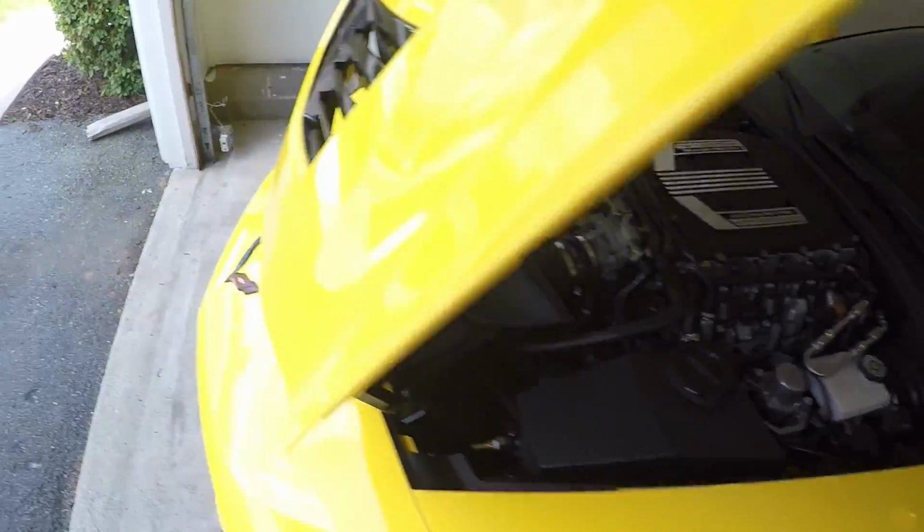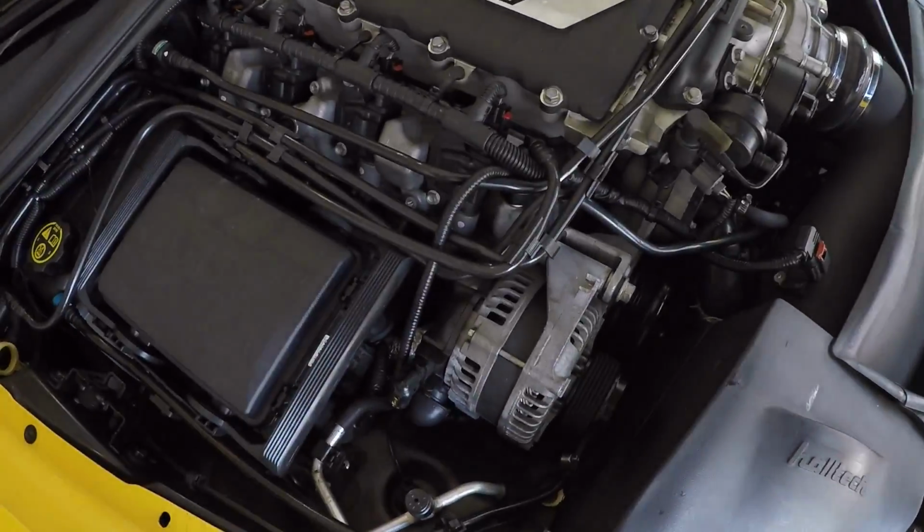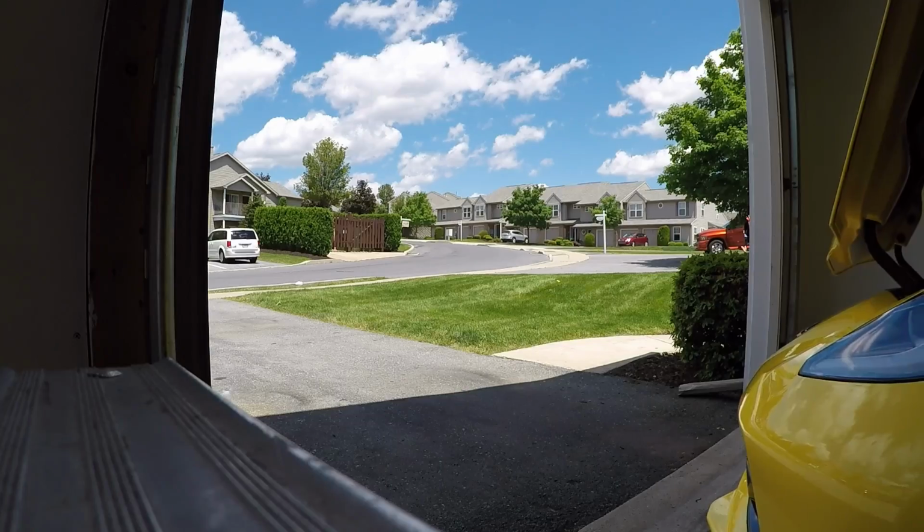So for it to get there, I just don't know how it would end up there. It would have to come from up top and leak down. But again, there's nothing. So let's turn on the car, give it a couple minutes, get the oil temps up, and then check the oil level.